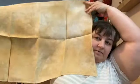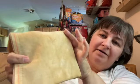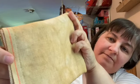And I get a 36 count linen, quarter yard. So this is Caramel Macchiato. Really pretty. That's a good color. Kind of a golden tan with sprinklings of what looks to be a dark gray or a green. It's not coming up on camera, I don't think. Anyway, that's what I got from Needlecraft Corner. Sorry, I'm just trying to get all this back together.